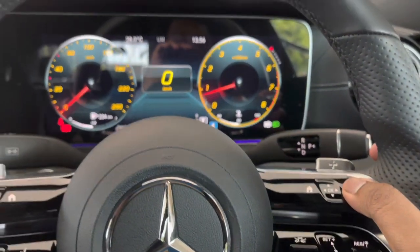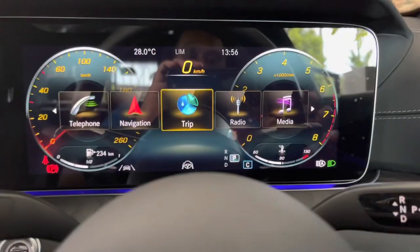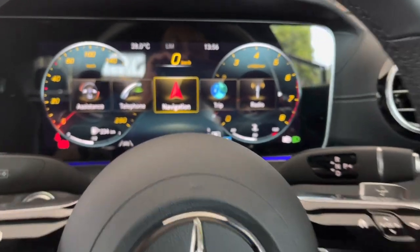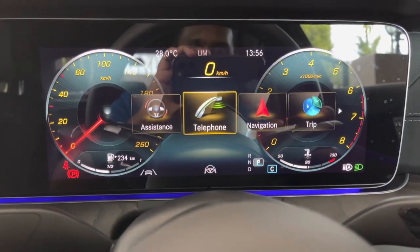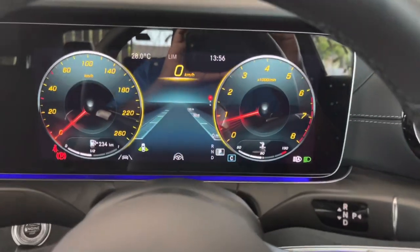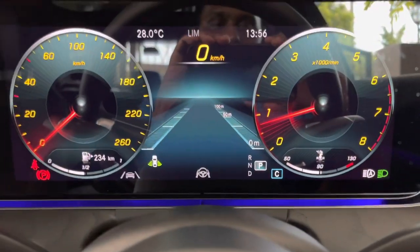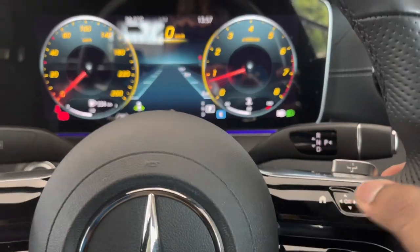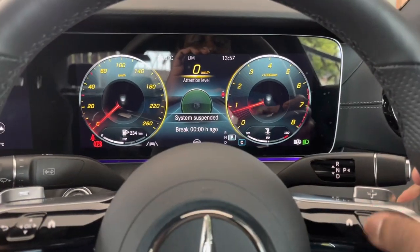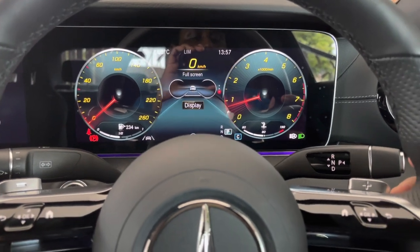So just go back, click back, or you can hit home and you can adjust your various things. So use left and right to go left and right, and up and down for up and down. So first you can go through your assistance menu. Under assistance, you can view your adaptive cruise control menu right there for your distance. As you can see, your distance settings. You go through your attention level, because this car comes with attention assist. And then your full screen display once again. Hit back to go back.